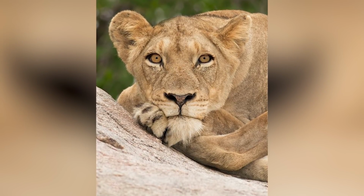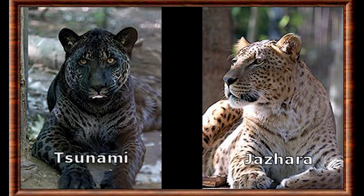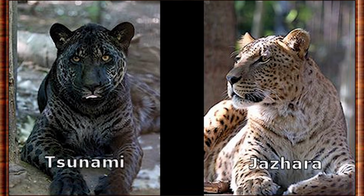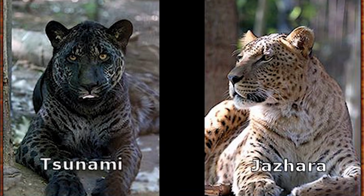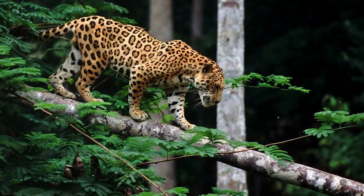So they were kept together, and it led to the birth of two jag lions, Jazara, who is black and female, and Tsunami, who is male and yellow. Both look very much like lions, but they have spots and are sleek like jaguars.